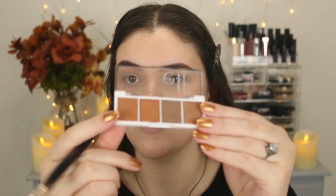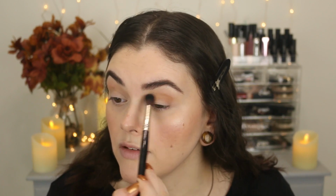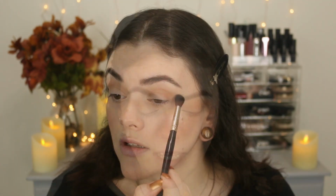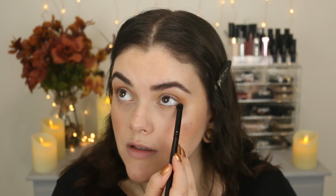So I'm gonna take that same brush and take a little bit of this warm shade here, just a tiny bit, because these are really, really pigmented. And I'm just going to add a little bit of that right over top of that bronzer. And I'm kind of pulling it on the outer corner, just a little. I'm going to take that same brown color on a smaller brush, and I'm just going to quickly sweep that underneath the eyes.